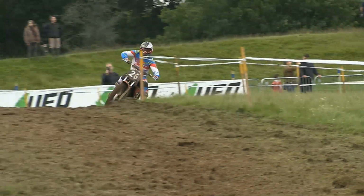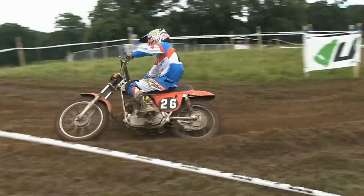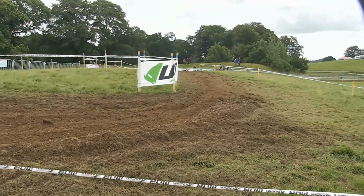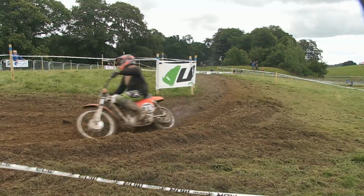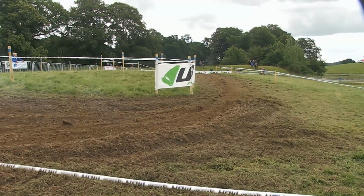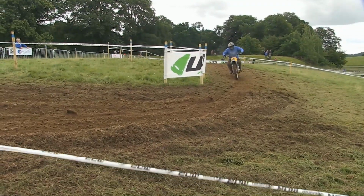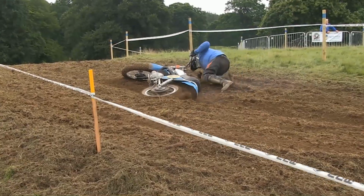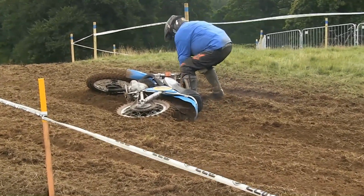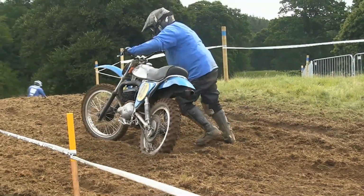But here is your race leader. It's still number 26. That's James Thompson on the Rickman Jap from Northern Ireland. Second place looks like it's still John Griffiths, also on a Rickman Jap. Third position is number 48, that's Craig McCoo on the Greaves Griffin. Never mind, Craig. Better luck next time, mate.